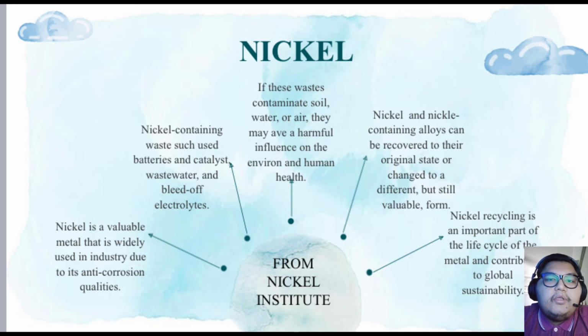Nickel is a valuable metal that is widely used in industry due to its anti-corrosion qualities. As a result, nickel-containing waste such as batteries and catalysts, wastewater, and bleed-off electrolytes are produced in a variety of processes. If these wastes contaminate soil, water, and air, they may have a harmful influence on the environment and human health. According to the Nickel Institute, nickel and nickel-containing alloys can be recovered to their original state or changed to a different but still valuable form.